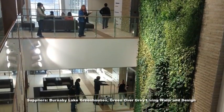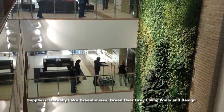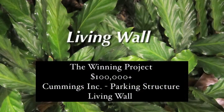In the $100,000 plus living wall category, an award of excellence goes to Cummins Incorporated, Parking Structure Living Wall. Columbus, Indiana is a city known for its modern architecture. Our client, Cummins Incorporated, has a program that assists designers from an elite group in preserving the city's rich history of historic landmarks and buildings of note. The new parking structure, with its modern design and materials, needed to be softened by the addition of living walls to hide the automobiles that would park there.